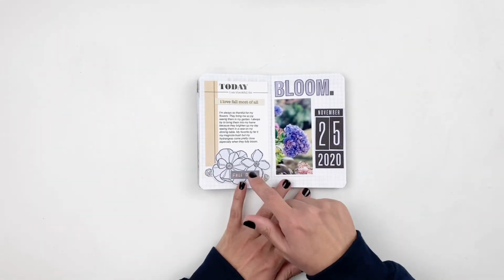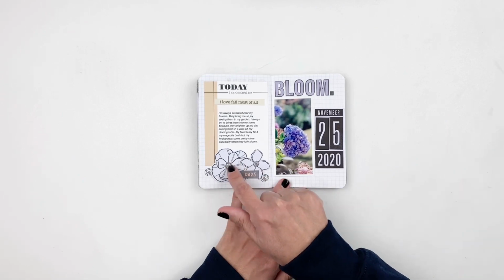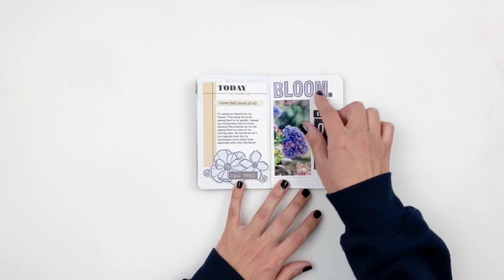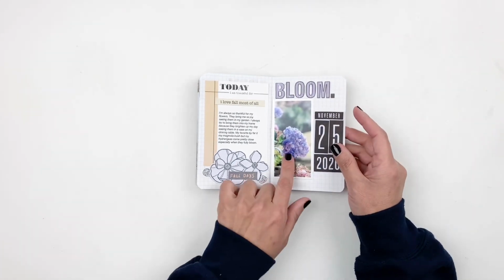And all I did was add a few flower stamps here. I stamped them out and trimmed them out, and then matched my bloom with my flowers.